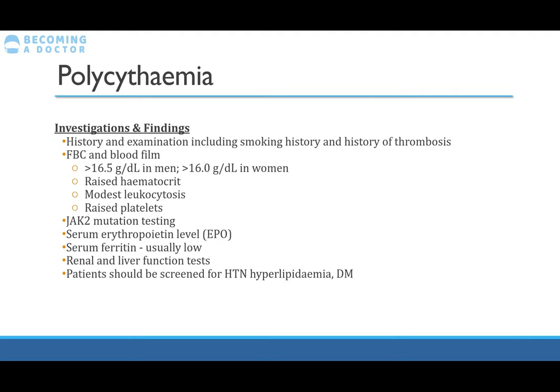So there are some investigations. You have to get smoking history and check for history of thrombosis. In terms of full blood count, you get a raised Hb in men and, in women, raised hematocrit. You can also get raised platelets. Some more specific tests: you could do JAK2 mutation testing if you think it's polycythemia vera and you've excluded high EPO, so that's why you do a serum EPO level. And you can do renal and liver function tests to see if the renal function is deranged, possibly by a tumor or cancer.